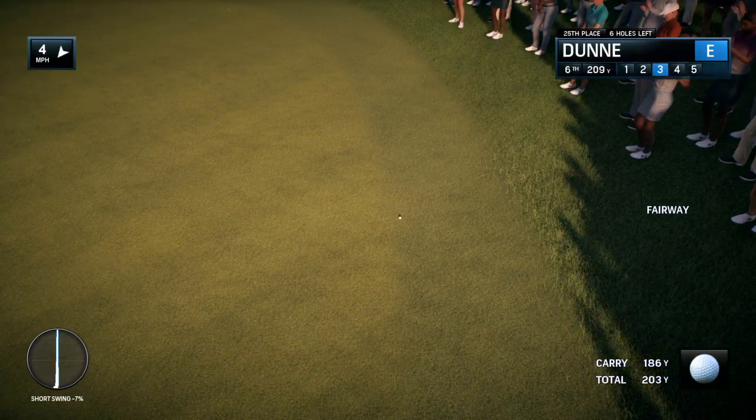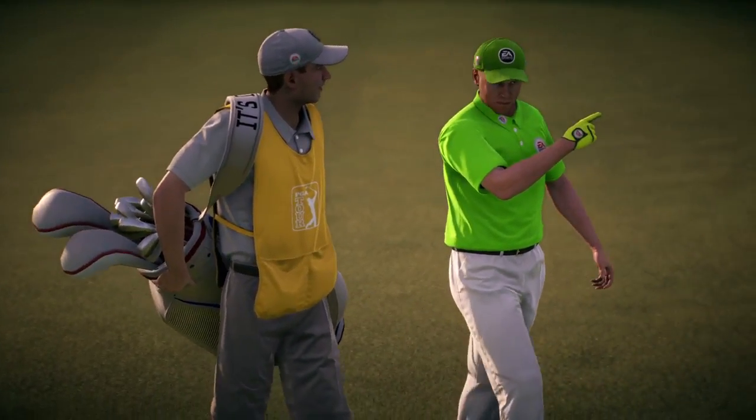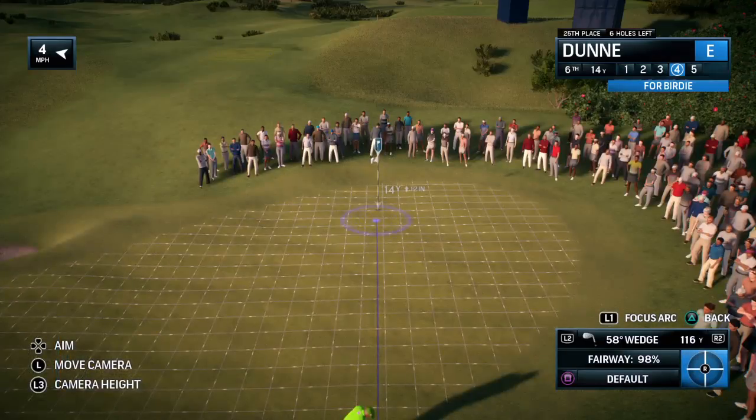Well, that one didn't work out. It didn't look bad in the air. It hit the green, but didn't sit. Yeah, it was never going to stop. Fourth shot, wants to get this close.